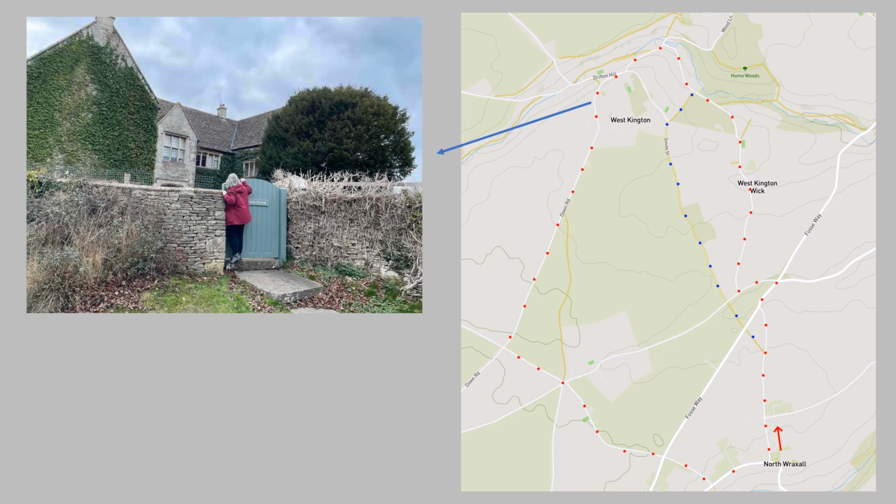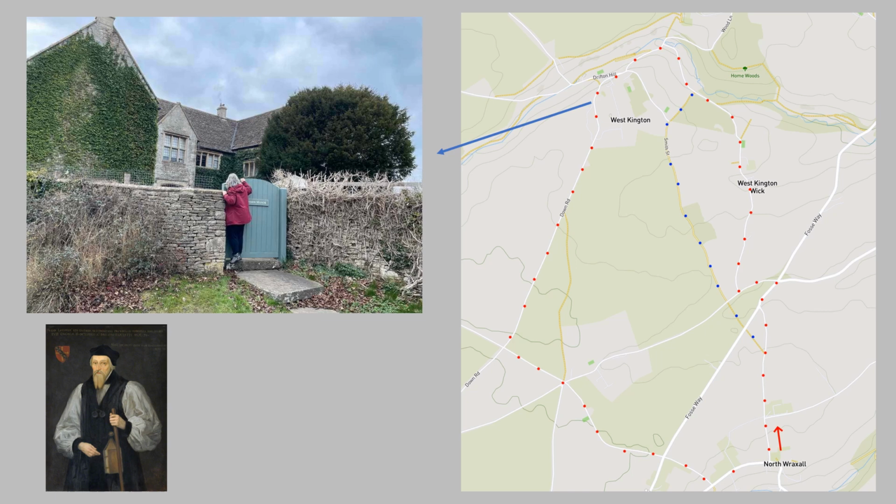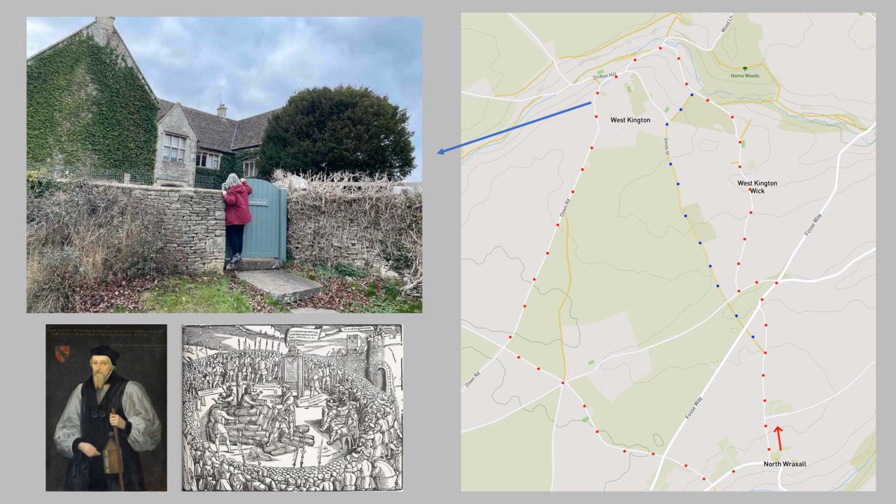However, a bit further on is the most historically important house in this area. It's distinguished by once being the home of Hugh Latimer, who was vicar of this village of West Kingston between 1531 and 1535. In fact, he went on to be Bishop of Worcester, but sadly his vigorous Protestant preaching led him to be another victim of Queen Mary's vicious purge of the Protestants, and he was burned at the stake in Oxford Marketplace, thereby becoming one of the so-called Oxford martyrs.